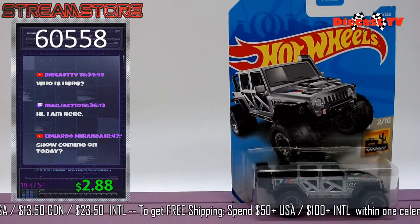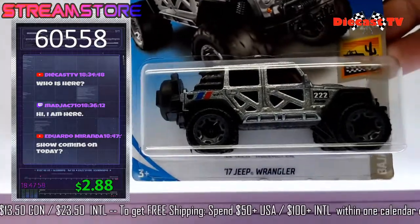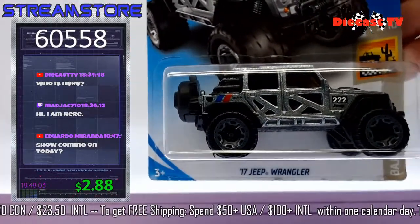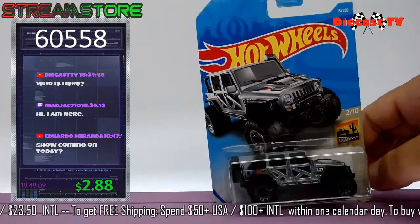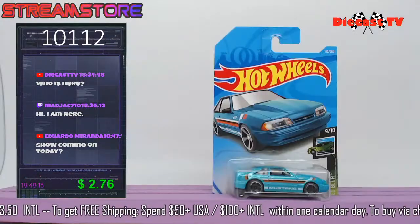Hot Wheels Baja Blaze, beautiful 2017 Jeep Wrangler. You want this car? Just type the number 60558. Type the number now, 60558.